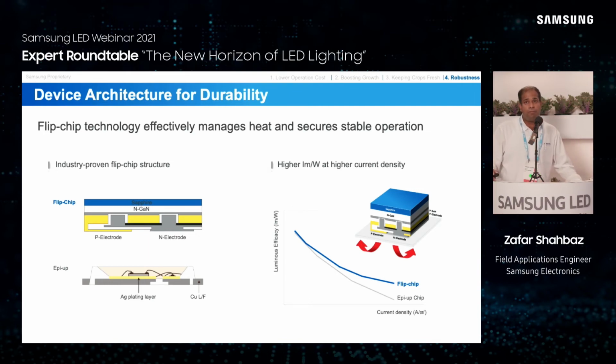In terms of performance and lumens per watt, the flip chip technology offers much higher performance, and it runs cooler because the area of dissipation of heat underneath the chip is much higher compared to the wire bond LEDs. In wire bond LEDs, the dissipation of heat is mostly dependent on the wire chip that you see, or the wire bonds associated with the epi-up LED. But in the case of the flip chip LEDs, these are directly mounted, so the heat current density is much lower when compared to the epi-up LED.